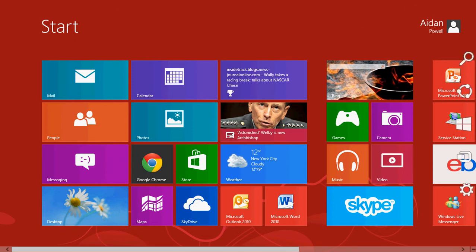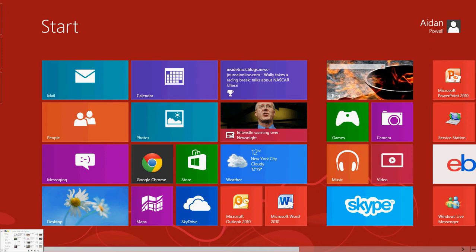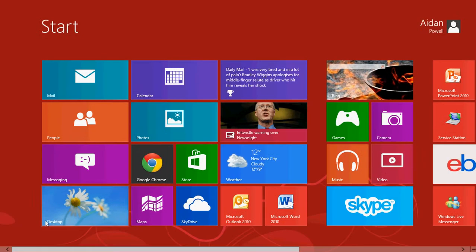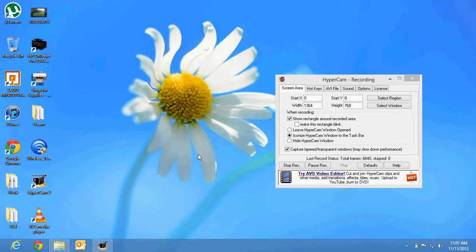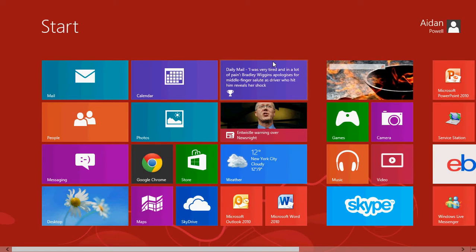Now, to get to the start menu, there's several ways to do it. You can put your mouse in the top right hand corner, pull it down to start. You can put it down to the bottom left hand corner, and hang on, let's go to desktop. Put it down to the bottom left hand corner, then press start. Or, this is my favorite and the one that I use the most, is tap the start button on the keyboard. And you can go back and forth with the previous app or window that you're using, so you can just spam that.